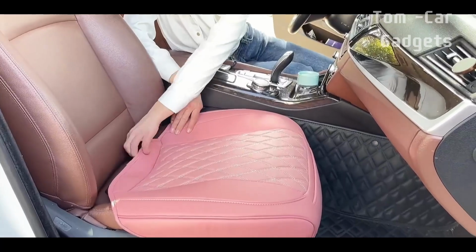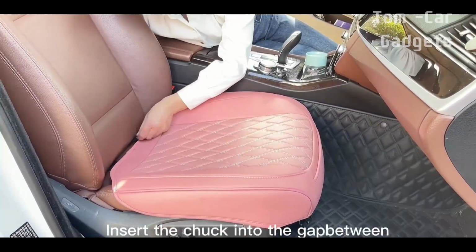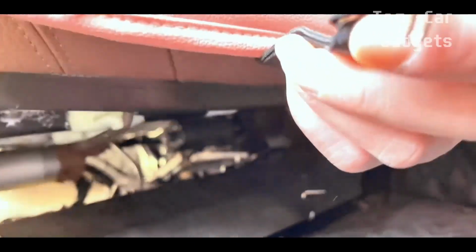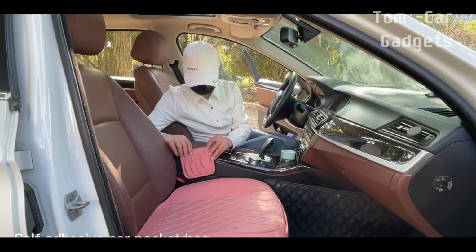Designed with a stylish edge wrap for a 3-dimensional look, these covers offer full protection and feature a handy front storage pocket for easy access to your phone, wallet, and other essentials. Designed universally to fit most cars, crossovers, trucks, and pickups. Please measure your seat for the perfect fit before purchasing.